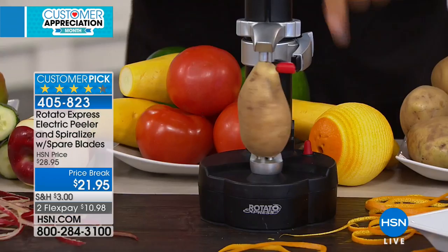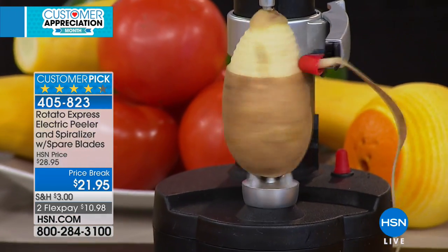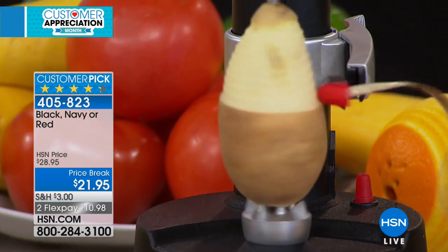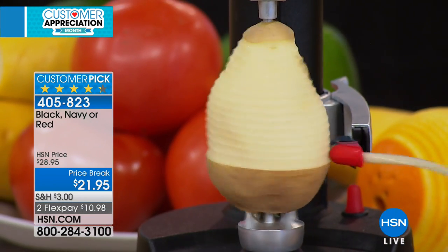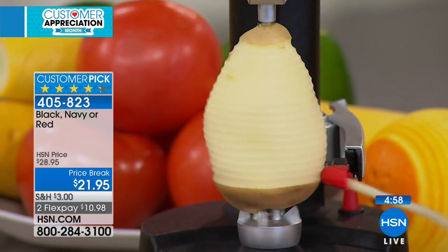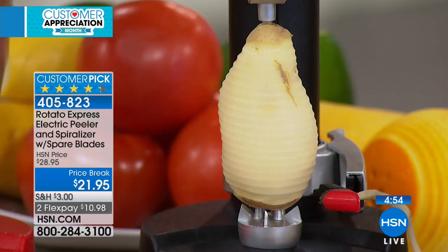But again, whether you plug it into your wall or use it with the four AA batteries, it peels just about anything. And you can see how it contours to whatever shape the vegetable or fruit is, and it peels it perfectly. And it can be any size. I gotta show you this too. Okay. This is kind of cool. Here, I'm gonna do this right up front here, where everybody can see. That's very cool.